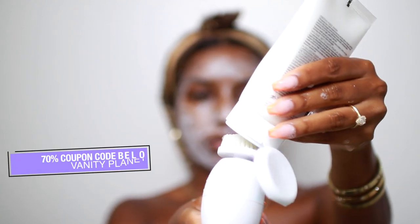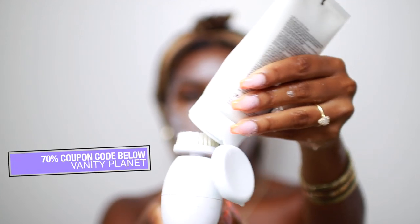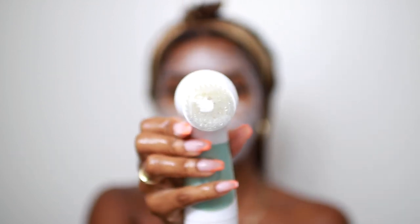So yeah, I really did enjoy this cleanser. It's definitely not harsh or anything, and it won't dry out your skin. So for me, I always like to go in with my cleansing brush. So this is my cleansing brush from Vanity Planet. I will link it down below.